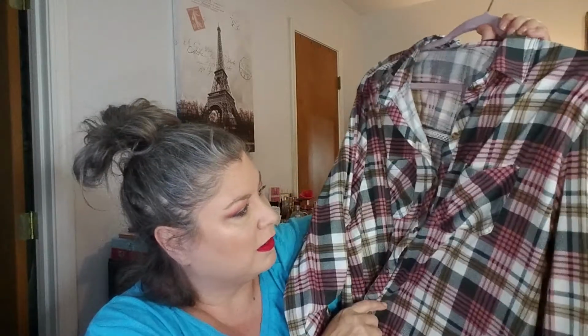And it's just feminine, and that's why I liked it, because it's not like a guy's flannel shirt, you know, and it has that same detail up here on the shoulder. It's just a pretty flannel, and that's what I wanted.